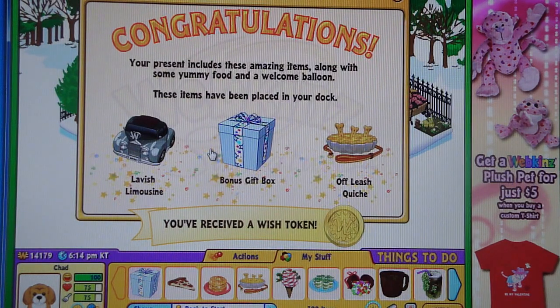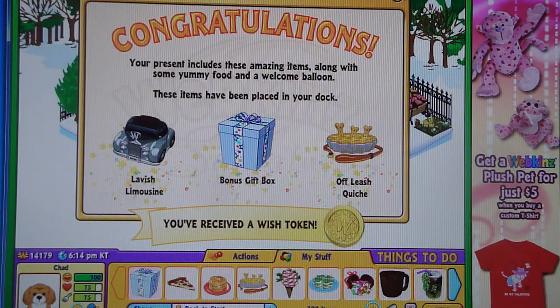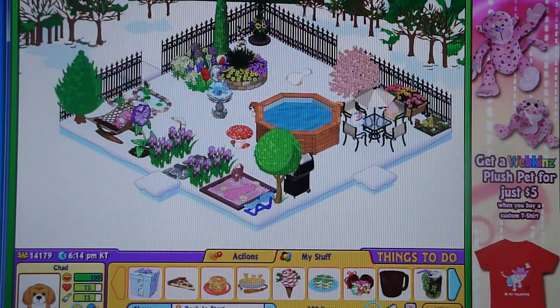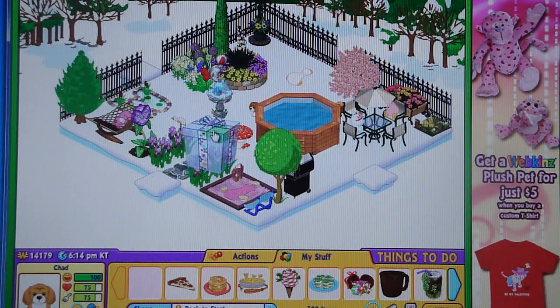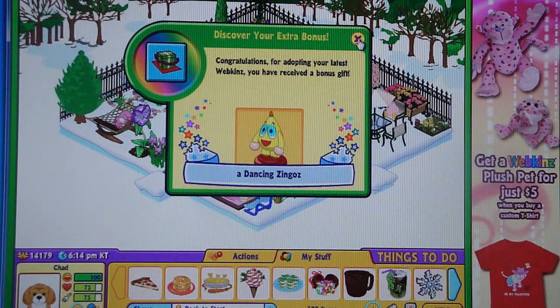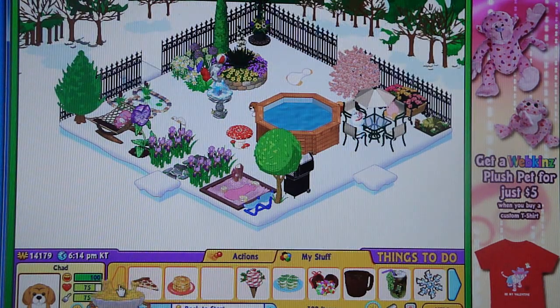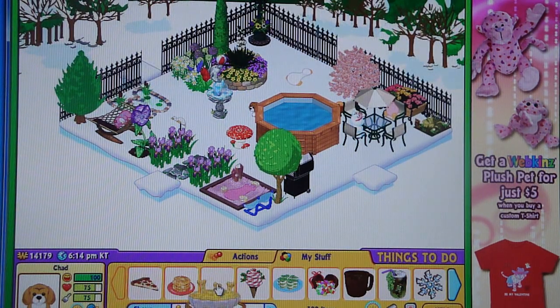Lavish limousine, bonus gift box, off leash, quiche. Making a guess there. Okay, I'm gonna open this up. Okay, a dancing Zingo. Isn't that nice? Okay, I'm going to give him his food. Let's see how he likes it.